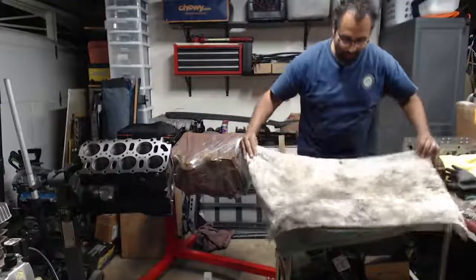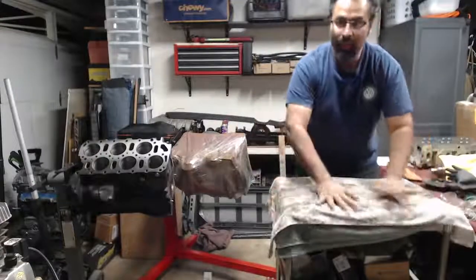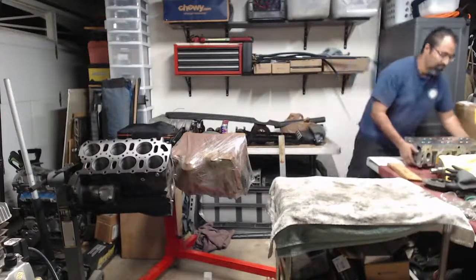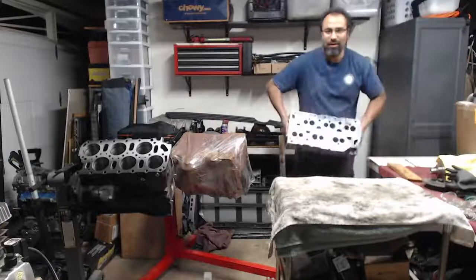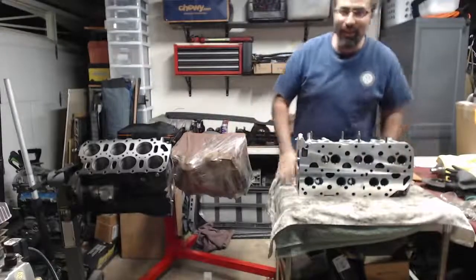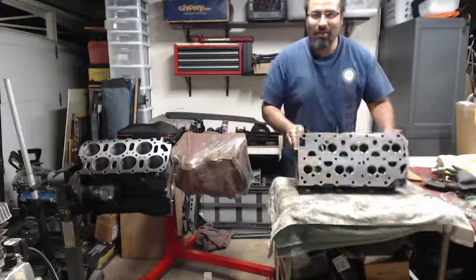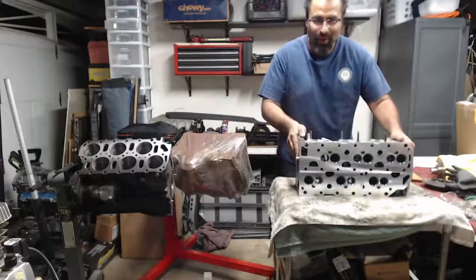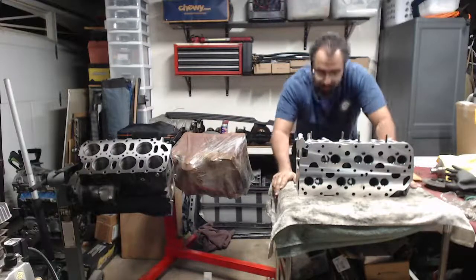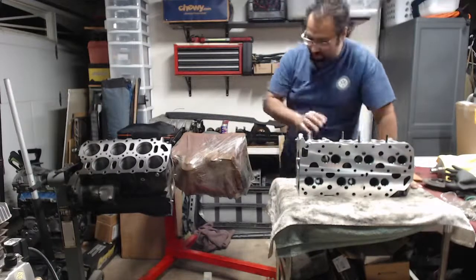So we put a dirty old rag on here. Luis's beautiful head. You guys haven't seen it. Oh man, look at that. Look at that machine work. Beautiful. So we're doing the valves today, just so you guys know.